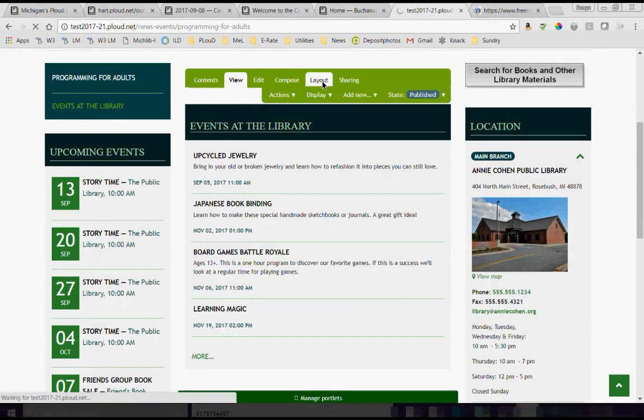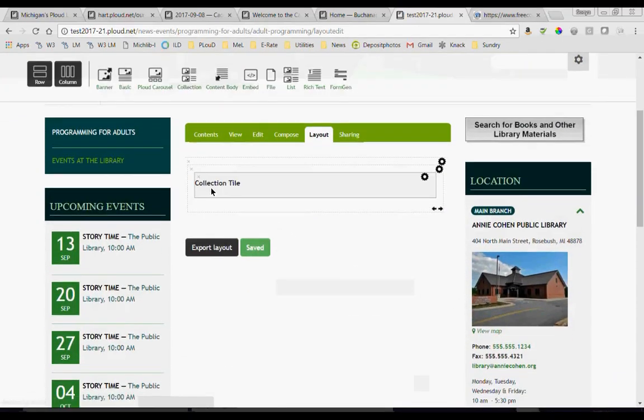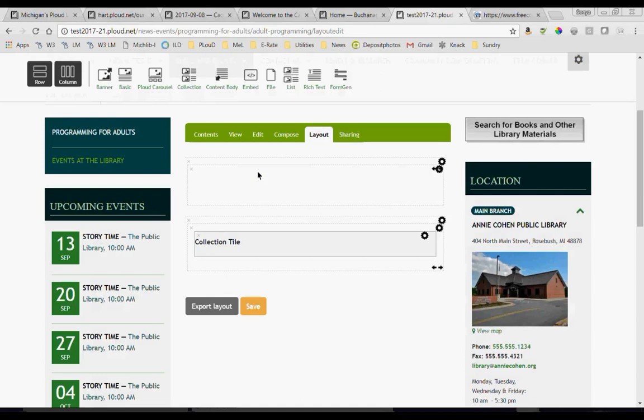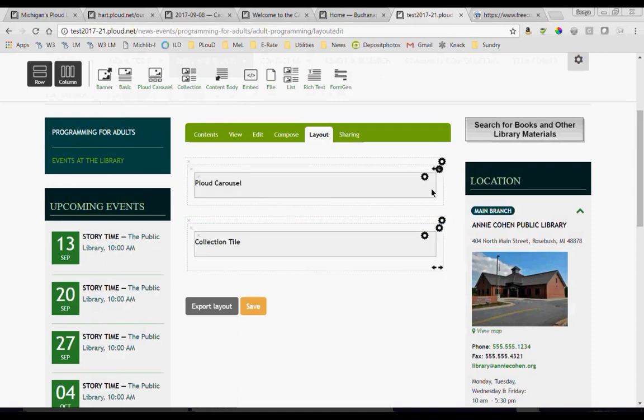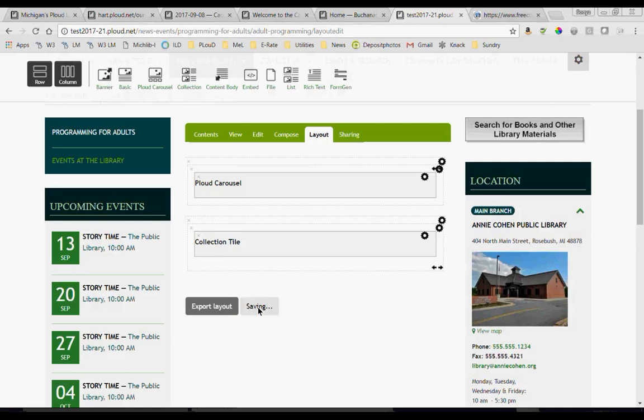So I'm going to go to Layout, which shows me the structure of my page. And I can see here that I have a collection tile on the bottom. I'm going to add a row on top and simply drag and drop a row. And then within my row, I'm going to drag a Plone carousel. I'm going to say that I want my image to be large so that it takes up the whole center of the page, and I'm going to save that.